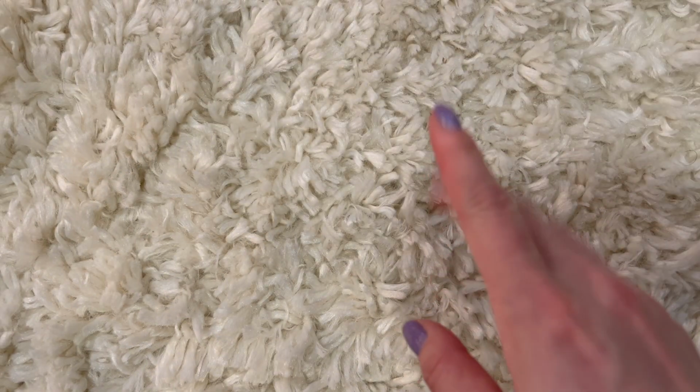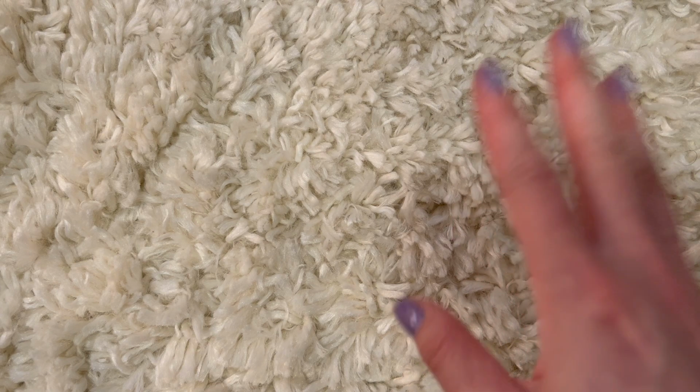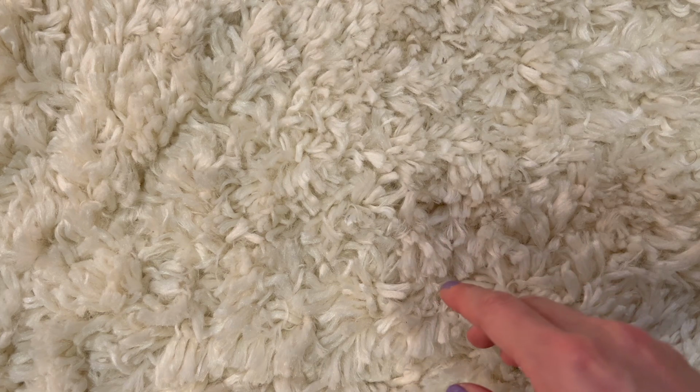You know what, did I do a wax melt empties at the beginning of April? I could have. I don't know, I'll have to see. Now I can't even remember.